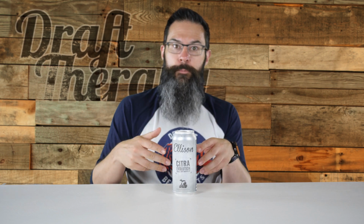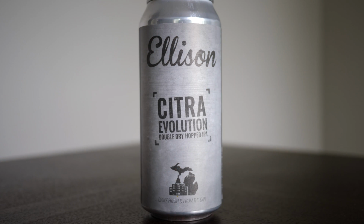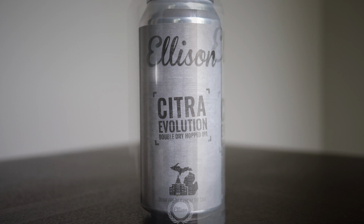So let's take a look at the label, and we'll get this into a glass. No need to beat around the bush. Let's just get into it. All their Evolution series has the same kind of label. Basically, the only thing that's changed on here is where here it says Citra, the other one says Galaxy, Amarillo, Nelson. I know they've had a couple other ones that I can't think of off the top of my head right now, but it says double dry hopped IPA, drink fresh and from the can, meaning I guess you're not supposed to decant this into a glass.